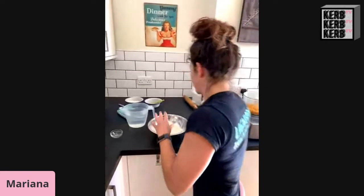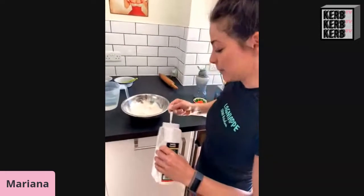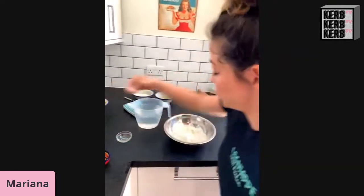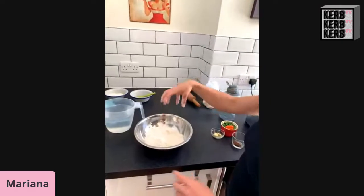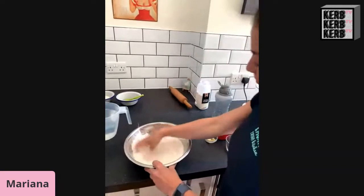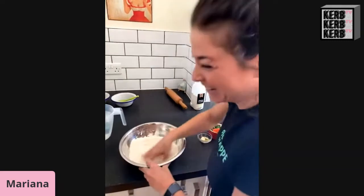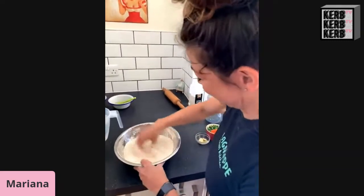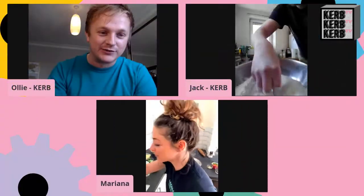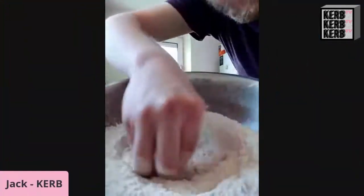So I've got plain flour here, and I'm going to add about 1/2 teaspoon of baking powder and a good pinch of salt. I'm just going to mix it around. I like to use a claw-like action, but feel free to use whatever action you like. I use a claw as well. Oh, do you? That's my thing. Look at Jack's claw. Very nice, Jack.